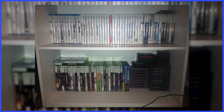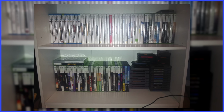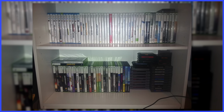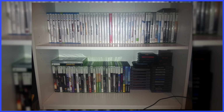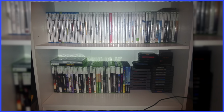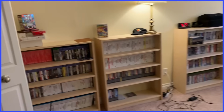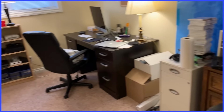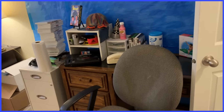It's cool to see all the stuff somebody owns when they can't buy whatever they want. It means they're much more attached to the few games and systems they have. It brings me back to when I first started collecting and started to try to form a game room of my own. Now I'm at this point, and I like it. Things were way more fun back when I was first starting out because I was finally buying all these games I always wanted.